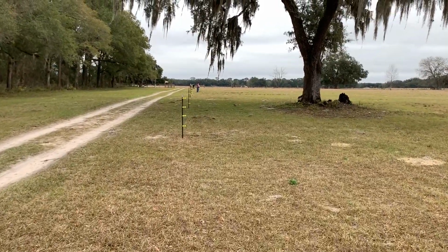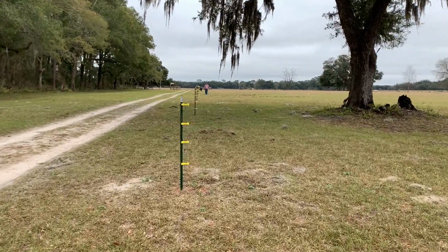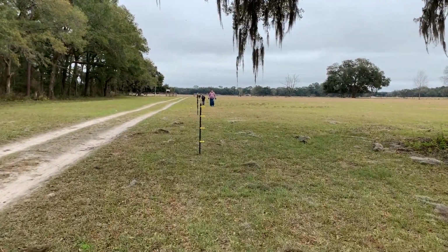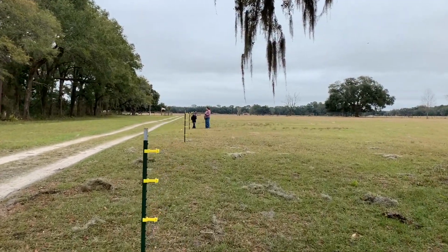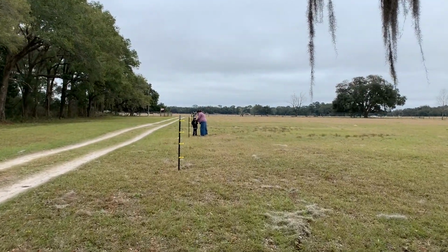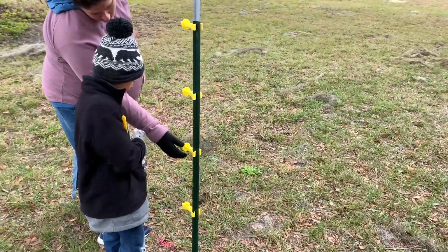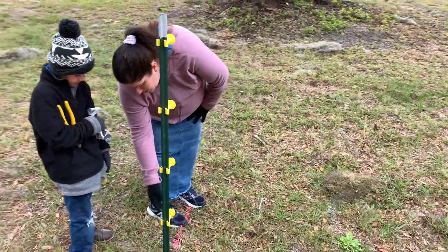All right, we got this whole side, the posts put in. We just got to adjust these insulators so they're evenly spaced. We didn't run a string because it's temporary. I just eyeballed it, and it's pretty close. It's within an inch or two all the way down, so I'm happy with that. 1, 2, 3, 4. There you go. That one's a little lower. There we go.